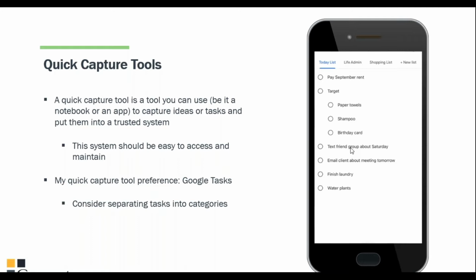For example, let's say you're sitting at your desk and you're finally running quotes for that client and all of a sudden you think, oh, I need to remember to schedule a dentist appointment. You're likely to either A, interrupt your work to make the appointment right now, B, write it down on a piece of scrap paper that will get lost into the ether, or C, say to yourself, I'll remember to do that later, and then absolutely forget.